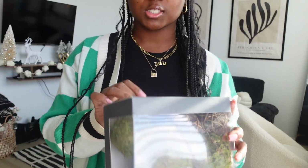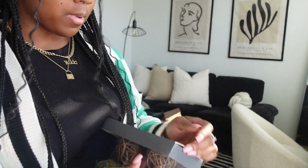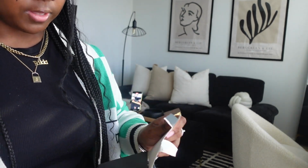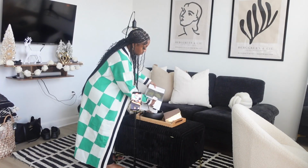And I also got this really cool vase filler, and it has like moss and stuff inside of it. So I'm just going to take this and I'm going to fill this little bowl that I got.